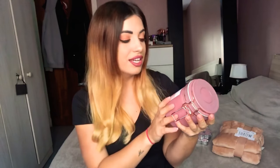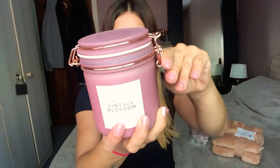Next off, I bought this big candle and it's scented basically the same scent. It's also Vintage Blossom Lily and Honeysuckle. It burns up to 60 hours and it's also number 43. It is really, really pretty. And guys, I'm not gonna lie to you, I'm probably not gonna use this candle much just because I want to keep it as probably room decoration. It's super pretty and it has a rose gold handle where you can just open, and it basically looks like this. I basically really love it. I saw it and I just needed to get it. Guys, this candle was super affordable. It cost me 6 euros. It's really, really nice and it smells amazing.